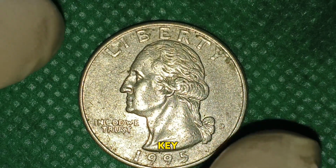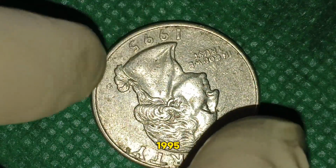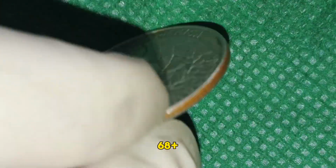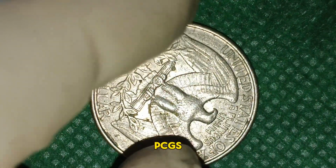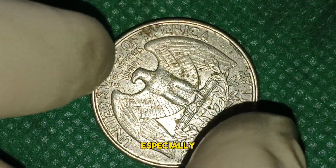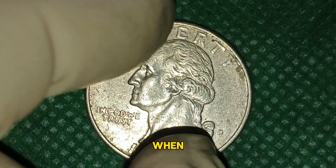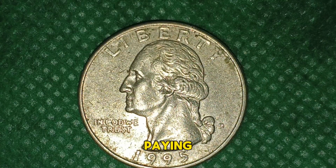It comes down to a few key things: condition, rarity of errors, and collector demand. The $1 million 1995 D quarter isn't just your average circulated coin. This specific coin was a Mint State 68 plus, almost flawless in terms of quality. Graded by a top-tier grading service like PCGS or NGC, coins in this condition are incredibly hard to find, especially for high-mintage modern coins like the 1995 D quarter. Even a Mint State 67 coin is rare, but when you get into the MS68 and above territory, that's when serious collectors start paying serious money.